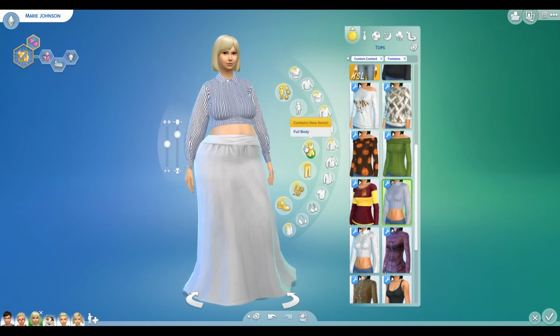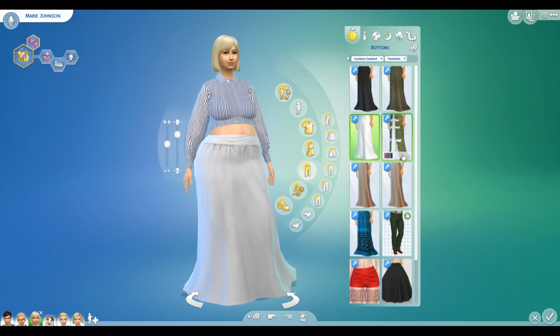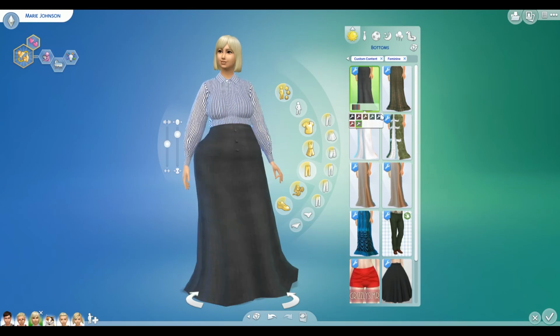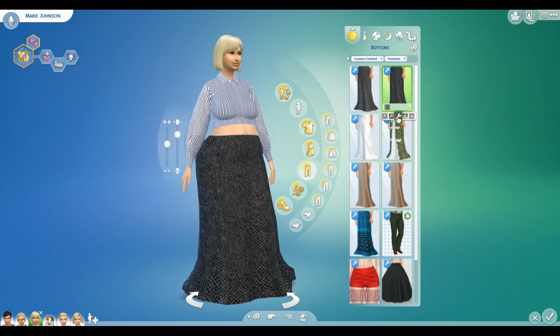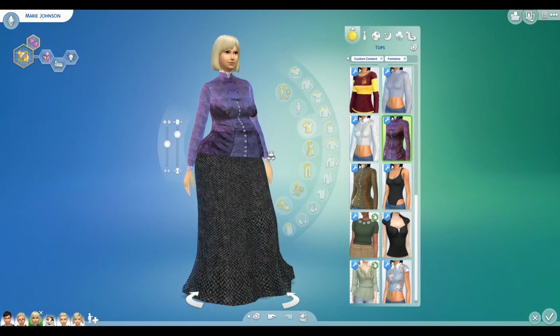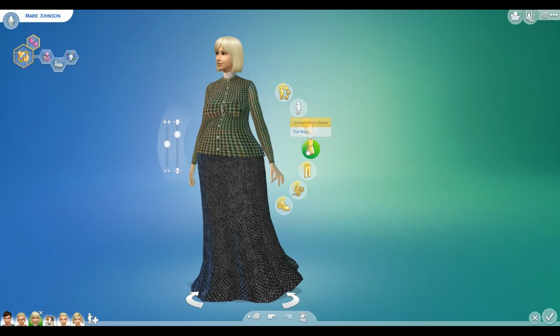We've also got this one, which is going to look a little difficult on her because she's so pregnant right now. Where is the bottom that goes with it? I hope I didn't take them out of my game. That wouldn't have made much sense. Maybe I did. Anyways, we've got this one, which I wound up not using just because it was so shiny. It didn't look right to me. I think that these might go together.